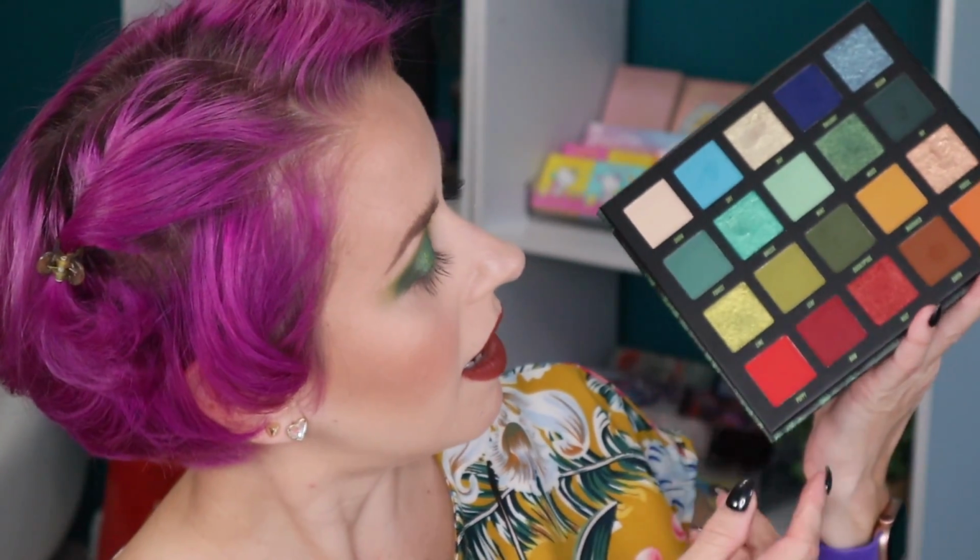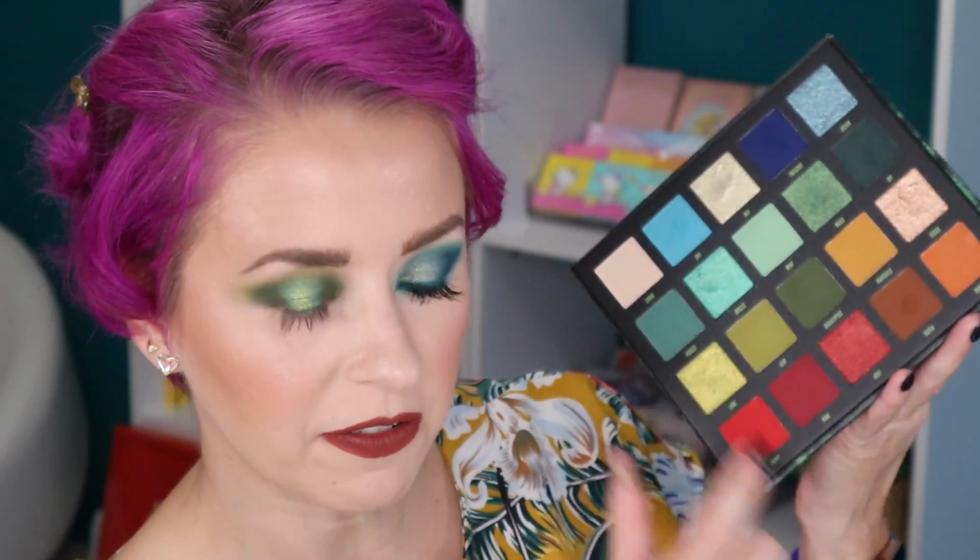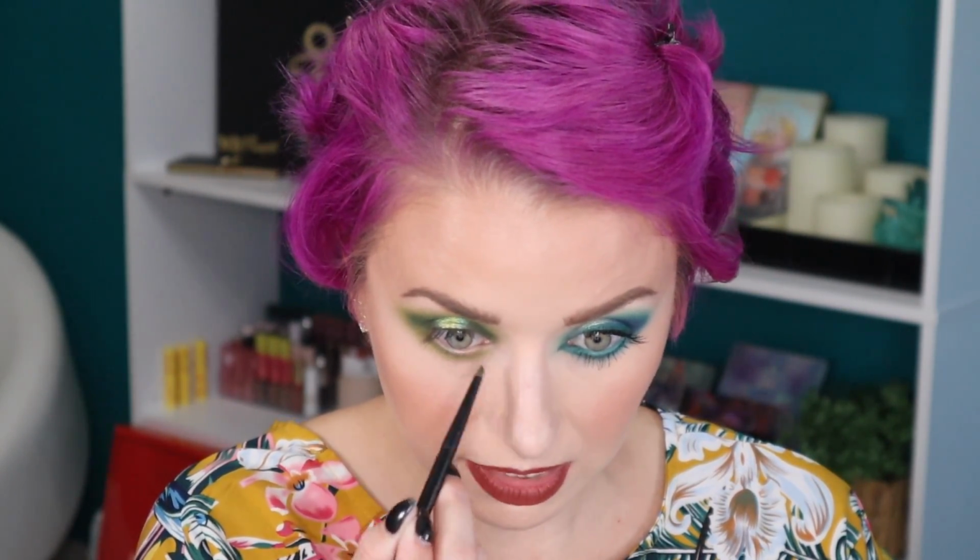For the lower lash line, let's go back with Leaf. I'm using a Rephr 02. Now I'm going to go back in with the shade Eucalyptus on a Rephr 23, and I'm going to keep that really close to the lash line. Now I'm taking some of that Lime shade on a Rephr 03, and that's what's going right here.